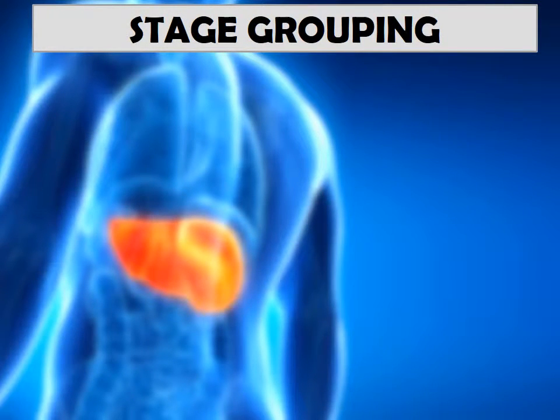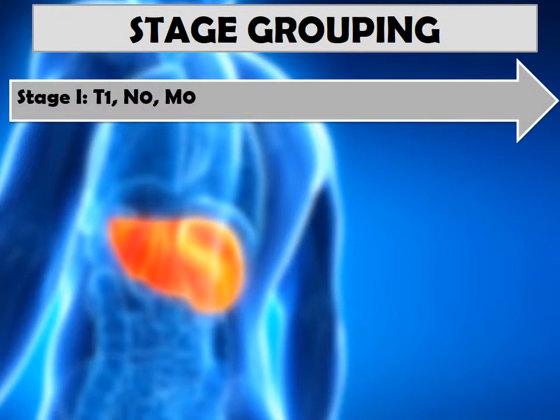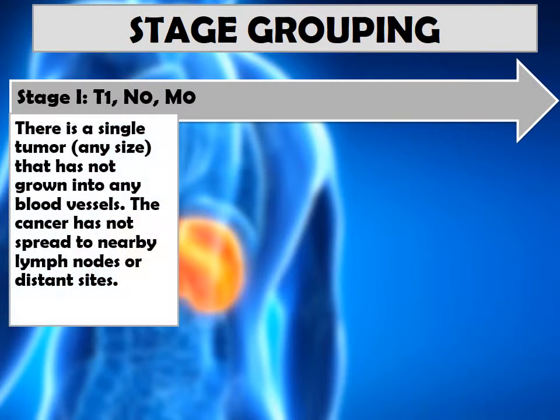Stage grouping. Once the T, N, and M groups have been determined, they are then combined to give an overall stage, using Roman numerals from 1 to 4. Stage 1. T1, N0, and M0. There is a single tumor of any size that has not grown into any blood vessels. The cancer has not spread to nearby lymph nodes or distant sites.